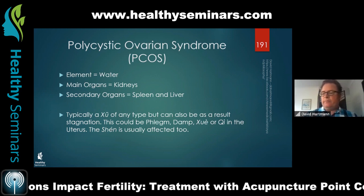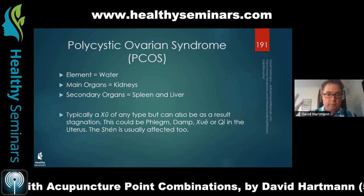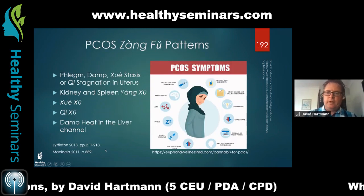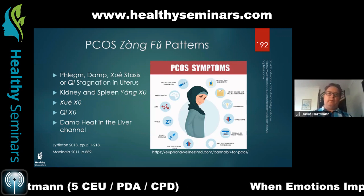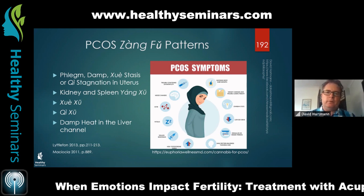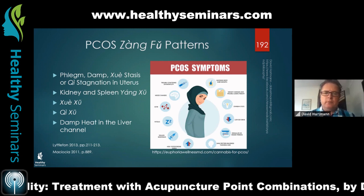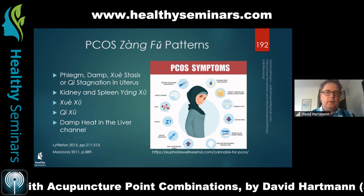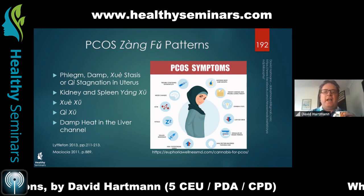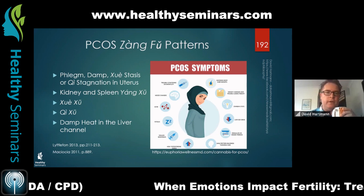And the Shen, based on the signs and symptoms of polycystic ovarian syndrome, it shouldn't be surprising that the Shen is involved as well. Again, that type of thing's outside the scope of the subject, but you'll see there's a list of symptoms that are mentioned there. And even Western medicine acknowledges mood changes. It's interesting, the reference point, cannabis for PCOS. I just thought it was a good picture to use. I don't say that cannabis should be used for PCOS, but maybe they're doing clinical trials on it, and we'll see in a few years' time if it was any good.